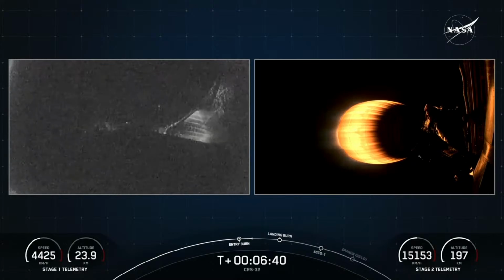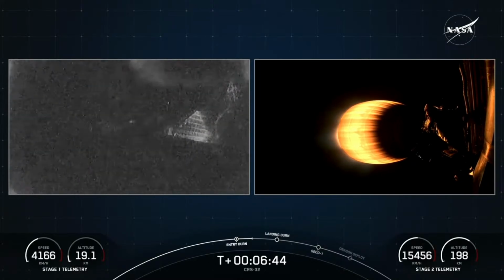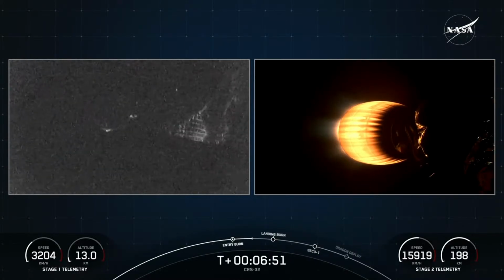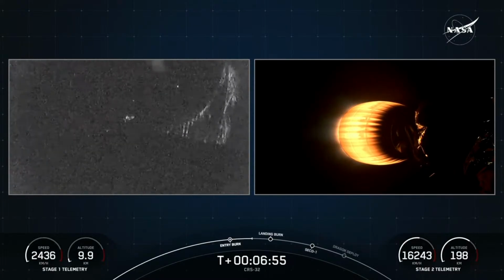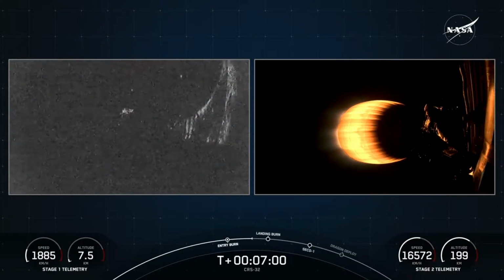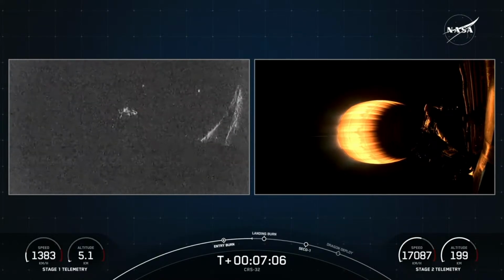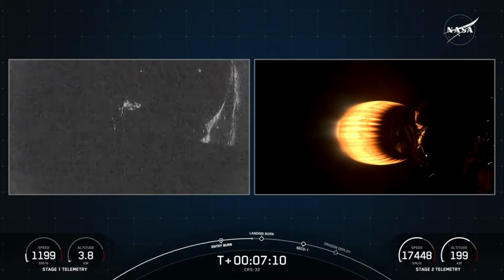Now this first stage that's supporting today's mission has just performed its entry burn for the 3rd time. Falcon 9 is the world's first orbital class reusable rocket, and this is important because reusability allows SpaceX to refly the most expensive parts of the rocket, which in turn drives down the cost of access to space. Now coming up, we'll have the landing burn on the first stage, followed by Stage 1 transonic, and quickly by the shutdown of our MVAC engine on the second stage.